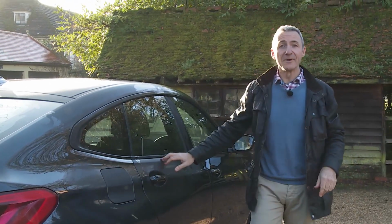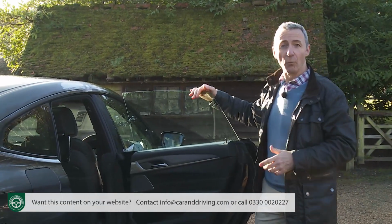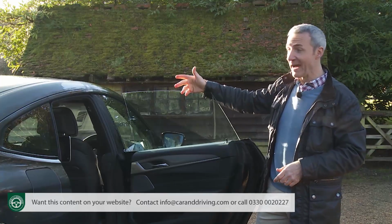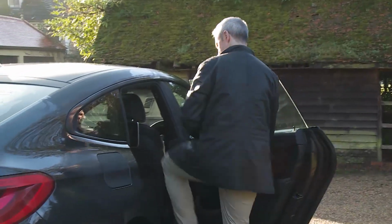Time to take a seat in the rear. As at the front, the doors are frameless and they open to reveal a wide, tall aperture that doesn't require you to duck your head on entry, as is the case with quite a few other Gran Turismo style models.